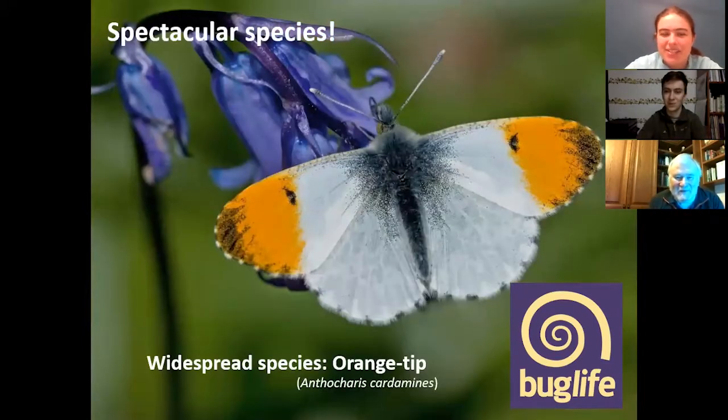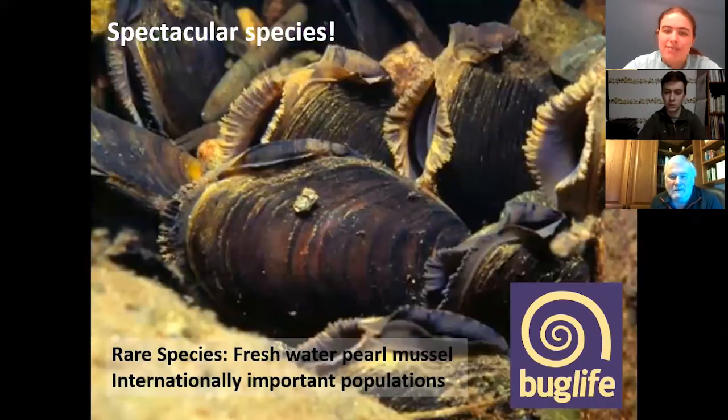So that includes things such as widespread species, like the orange tip, which we'll be seeing soon this spring, and rare species such as the freshwater pearl mussels that you find in rivers throughout Scotland. We do have internationally important populations of several species such as these.